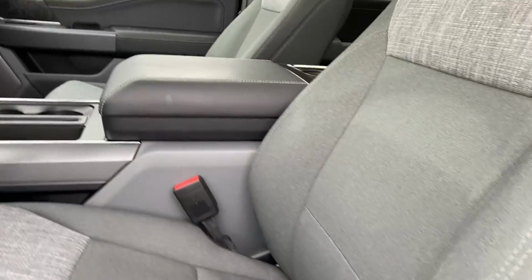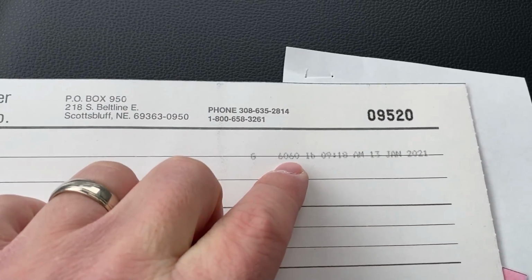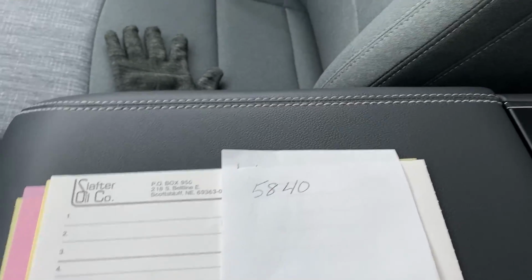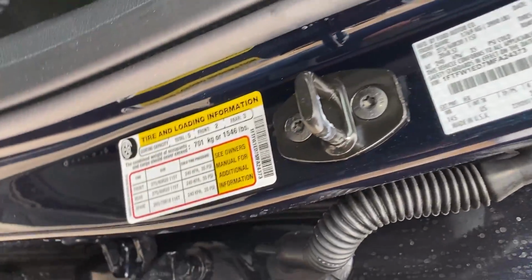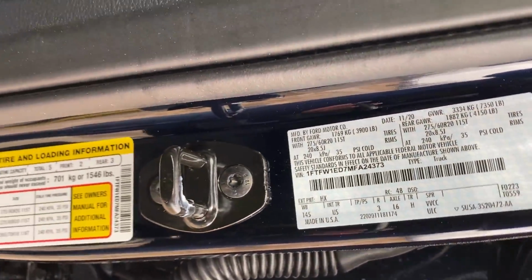And when I went to the scale, which is right here, my weight was 5,840 pounds, but that was with me in it. But I decided to do me not in the truck. So 5,840, me not in the truck. And so there you go. That's your curb weight, 5,840. And then your payload, 1,546. And there's your gross vehicle weight rating. All right, let's go do the Limited.